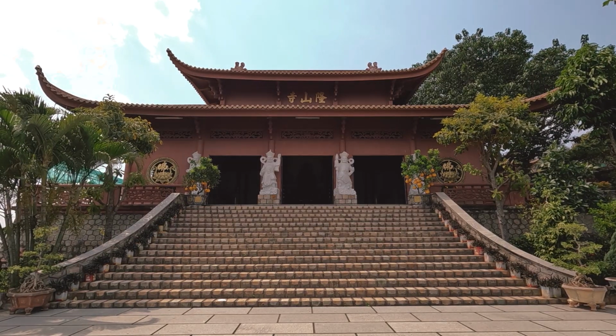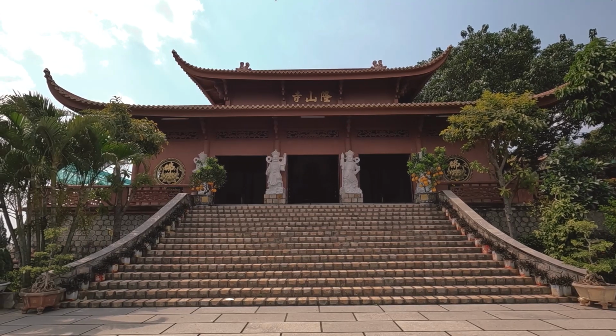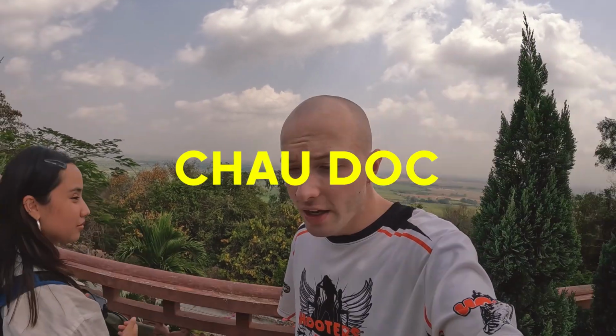We are currently in the economic capital of the Mekong Delta, called Châu Đốc. It is a pretty big city. We expected something quite small, but it's a lot bigger than we expected, with a population of 177,000. So it's very close to Cambodia, which makes it an economic trading hub. There's a lot of trade on the Mekong Delta itself.